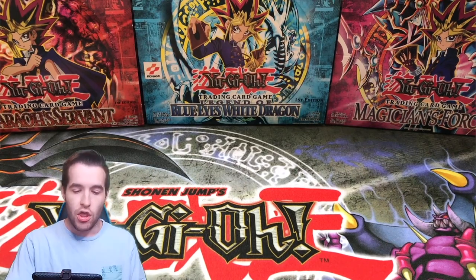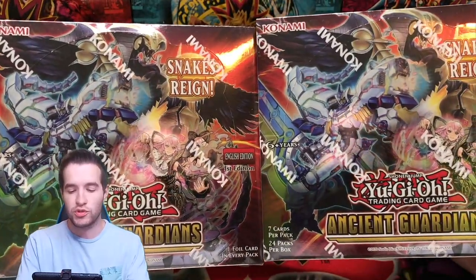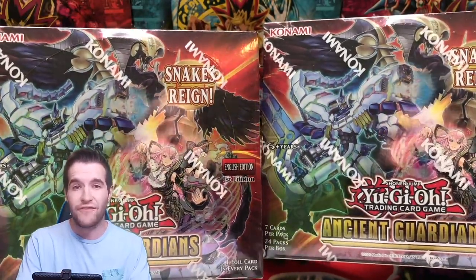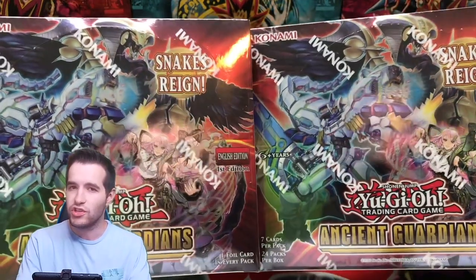Today we're opening the newest Yu-Gi-Oh! Set, Ancient Guardians. We have two booster boxes here. So this is a collector's rare set. Usually there's about one in every three boxes has a collector's rare. So we're not going to hit that exact ratio, but we do have a good chance, about two out of three.